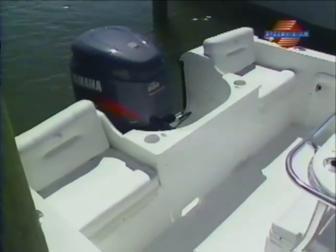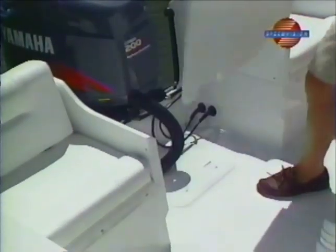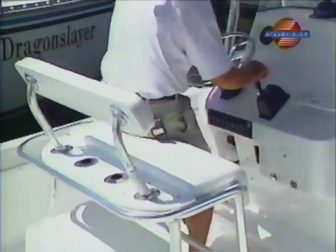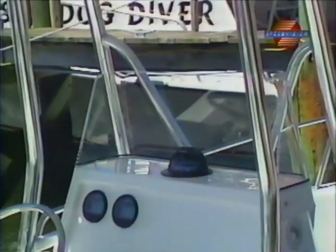Inside, two can sit on jump seats on either side of the engine, and this starboard bulkhead comes out easily if you need to work on the engines. Rod racks are standard on both end walls, and it's an easy reach to the wheel from this optional leaning post with rod holders. The helm itself has two drink holders and good room to flush mount your choice of electronics, but don't expect the wind in your face or a soaking either.